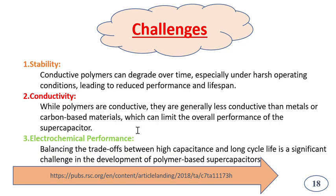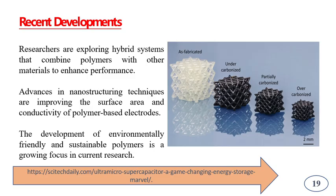Balancing the trade-off between high capacitance and long cycle life. Look, we are dealing with two different things. We want a high capacitance and good cyclic stability. So we need to balance the two factors, high capacitance and long life cycle, and it is a very significant challenge in the overall development of polymer-based supercapacitors. So no matter how efficient they are, we still need to think about the challenges regarding stability, conductivity, and overall electrochemical performance of polymer-based supercapacitors.